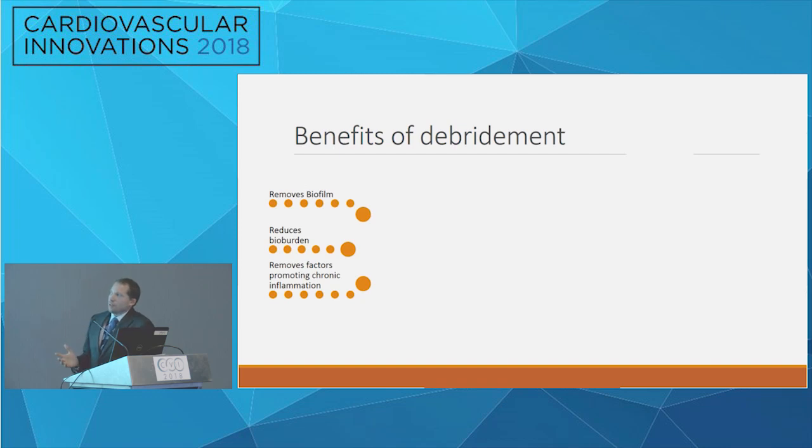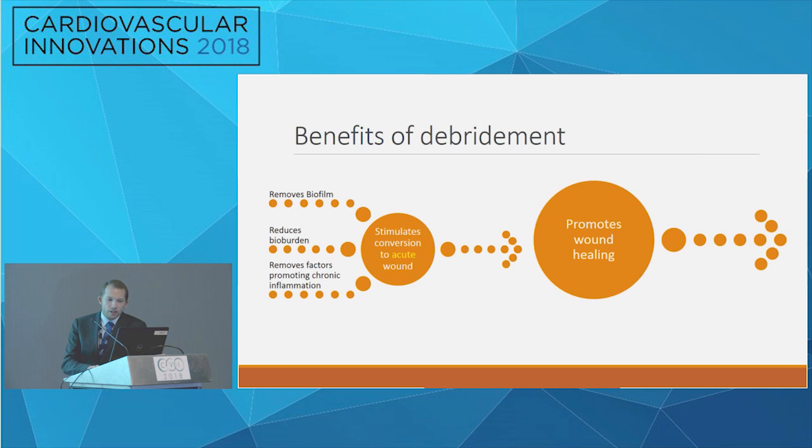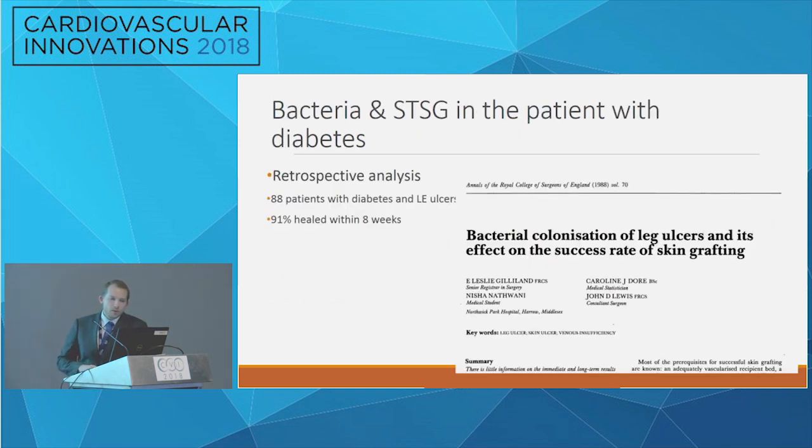So we've already talked about the benefits of debridement, removing bioburden, biofilm, chronic inflammatory factors, and converting these wounds to acute wounds. Furthermore, John Lewis's lab did a retrospective analysis looking at the effect of bacteria within these wounds. What they found was that 91% healed within 8 weeks, despite the presence of bacteria.